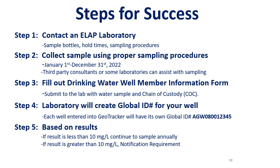Step 4, the laboratory will enter your information into GeoTracker, which will create a global ID number for your well. So your well will have an ID number for future sampling events. Step 5, based on results, if your results are less than 10 milligrams per liter, you'll continue to sample annually. If your result exceeds the drinking water standard of 10 milligrams per liter, there is a notification requirement, but no further sampling is required.